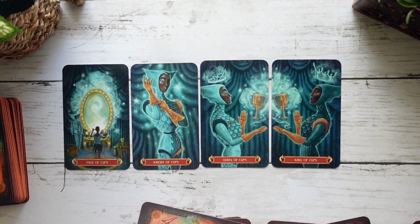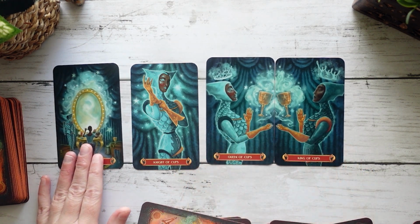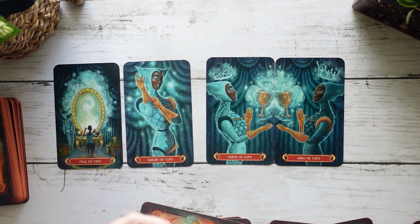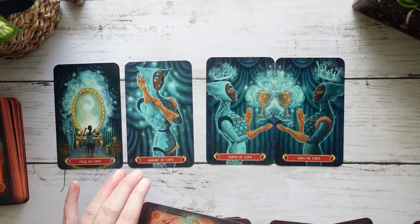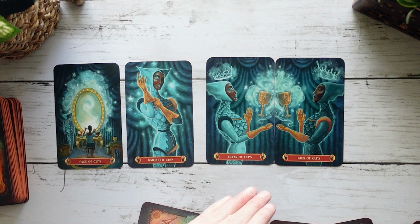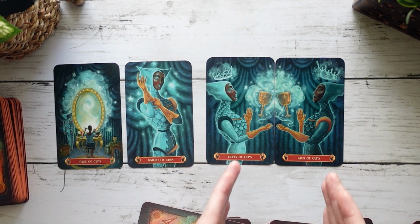we can see the dual aspect of these energies. So if we're looking at it this way, where we have the preparation, getting ready to embody the suit, we've put the suit energy on, here being the suit of water. We're getting ready to go out and put it out into the world to act in accordance with that suit energy. In the queen, we are seeing that cultivation of the suit. In the king, we're seeing the mastery of the suit. And when you put them together, you can see that duality. You can see that balance between the two.